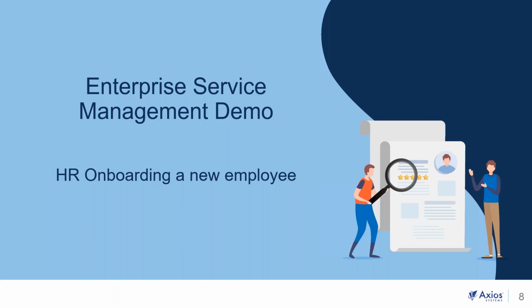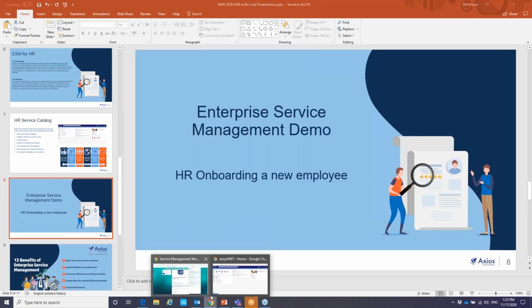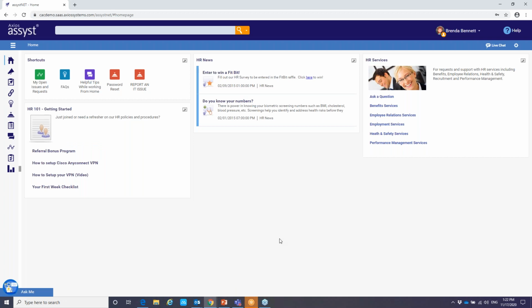All right, so let's get into our demo. What I'd like to do today through ESM is walk you through an HR onboarding of a new employee. So let's go to our demo environment now. Here you see our Assist self-service portal. Now you can see this is set up for an HR user.